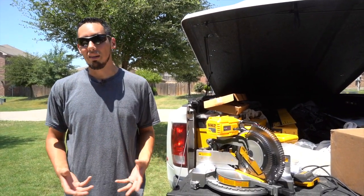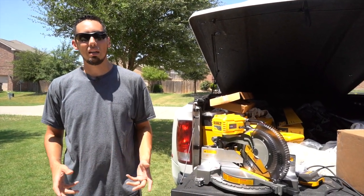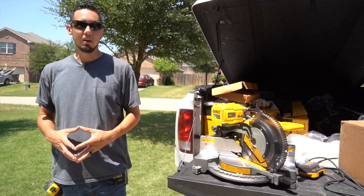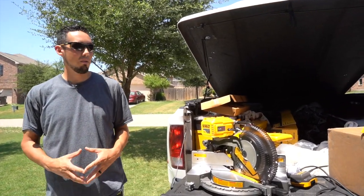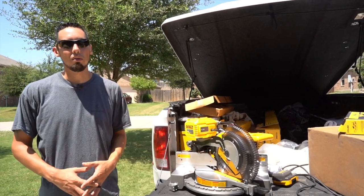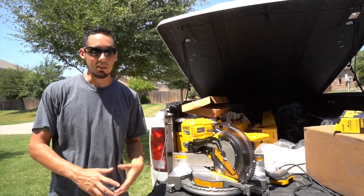If you can do it easier, I think it makes you a better worker because you're being more efficient and you're not wasting time. So if you need to bevel with a bigger molding or something and cut something flat like crown, then obviously you have the capability of doing that with a dual bevel compound miter saw. But long story short, that's why I use 12 inches.